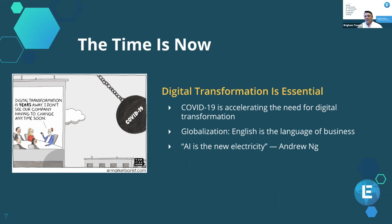The other one I enjoy floating around is the question of who started your digital transformation: your CEO, your CTO, or COVID. So many companies are feeling the acute pain right now of needing to leverage software to solve things that humans used to. Also, we're in a time of globalization where English is the language of business, and the ability to assess that worldwide quickly and accurately for hiring and educational placement reasons is very important.